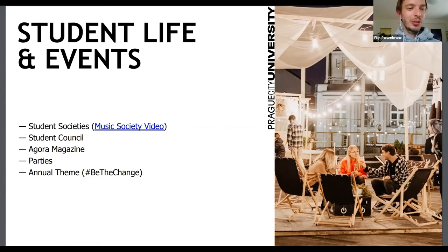And to continue with the annual theme, every year, the Living Futures Initiative at PCU selects one theme, which is a common theme for the whole university, that all students and lecturers and the staff can gather their activities around. And then students can organize events and activities either in class, as their projects, or outside class. And this theme connects them all. So for this year, it's Be the Change.